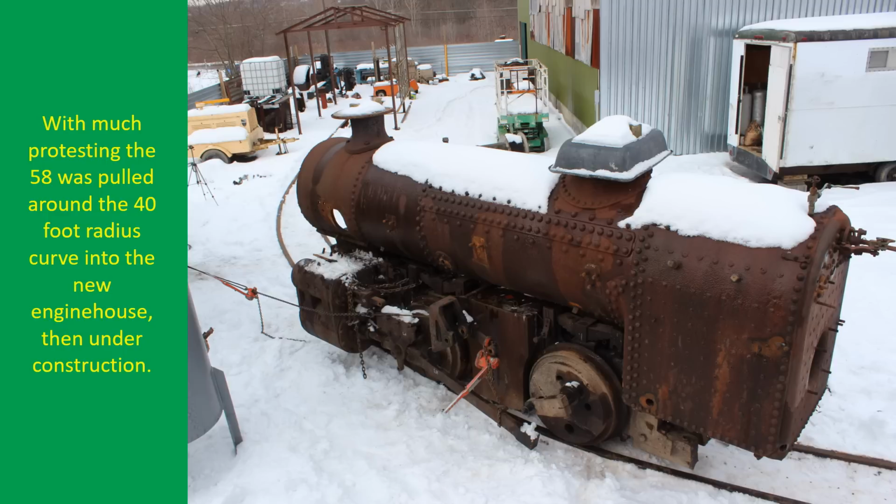jostling and the thing will kind of waddle its way around the curve, but I don't see any reason why it won't go. We're thinking of adding some sort of a lubrication system to help it around the curve. Kind of what we're thinking about is just dribbling water out of the water tank onto the drivers as it goes around the curve. So we use water to reduce the friction, and since it's water, it evaporates, and we're not using oil and getting grease all over the rails everywhere else.